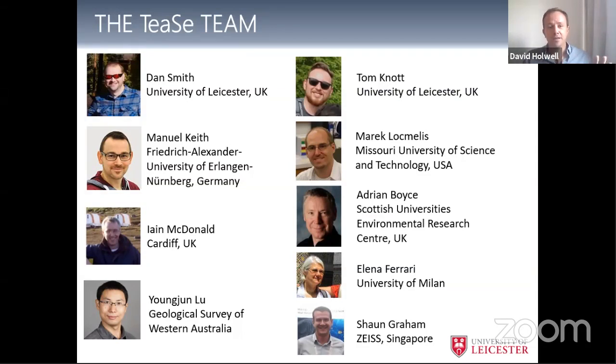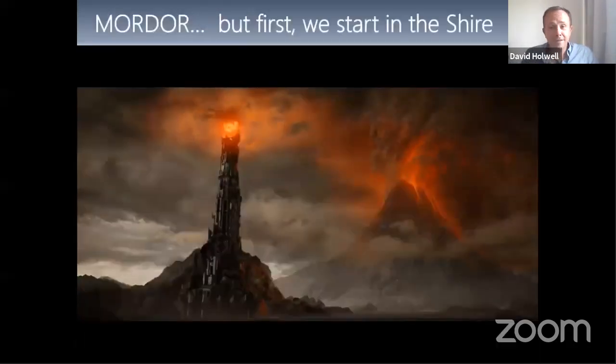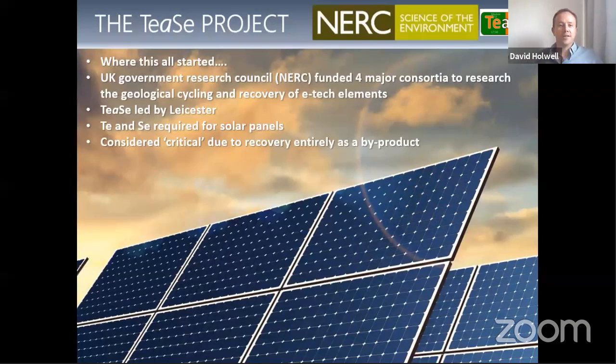Okay, so that's all the team, and what I'm going to show you are results of a couple of big group efforts on this work. So you may have come here thinking that this is a talk about Mordor. Now, we will get to Mordor, just not yet, because before we start, we need to start our journey first back in the Shire, Leicestershire, and the Tees Project. And this is where it all sort of started.